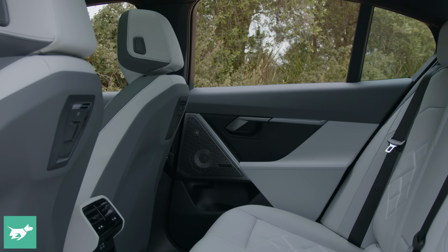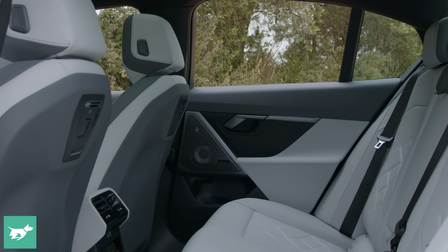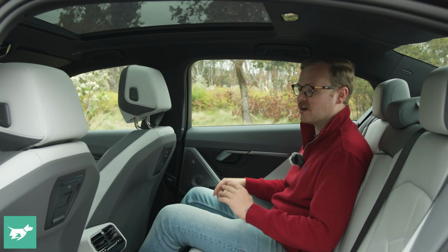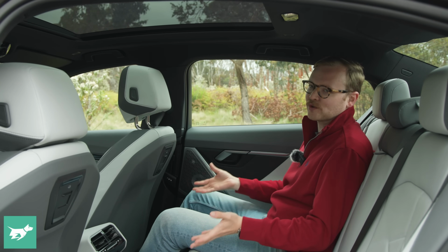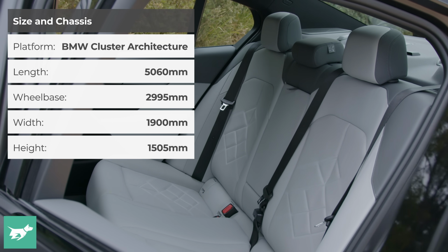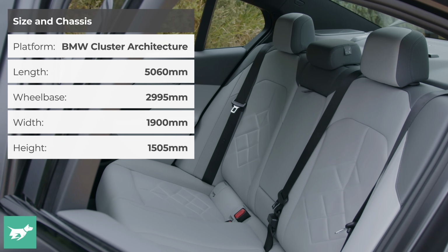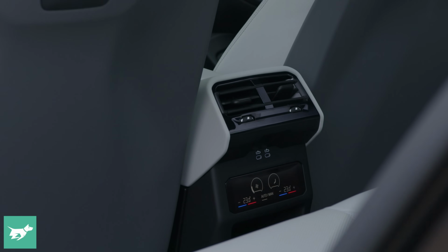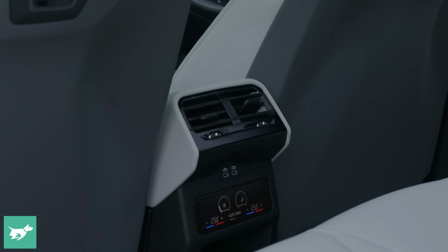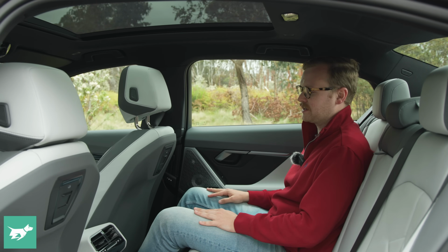You can see how fast BMW is learning here. This is much better than the back seat in the i4, for instance. Why? Because even though the floor has to be high in order to accommodate the i5's large skateboard battery, which doesn't even have what Porsche call foot garage cutouts in order to give you some toe room, the seat base has been set very much appropriately in order to support the legs of people back here.